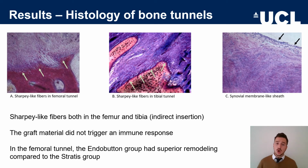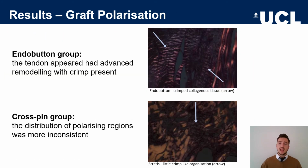The graft material did not appear to trigger an inflammatory response, and in the femoral tunnel, the Endobutton was associated with superior remodeling when compared to the cross-pin group. This was best seen under polarized light, where in the Endobutton group, the tendon appeared to have more advanced remodeling because crimp was present, whereas in the cross-pin group, the distribution of polarizing regions was far more inconsistent.